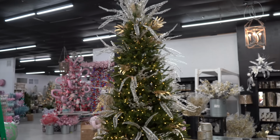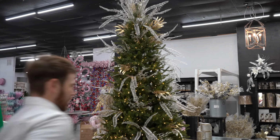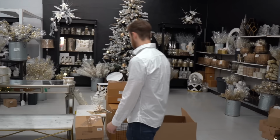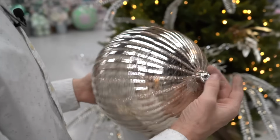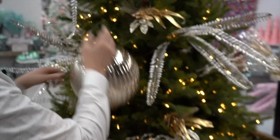Okay, what's up next on the agenda for this Star of Bethlehem tree? I think I'm going to start with the large ornaments. So this is our 250 millimeter 10-inch. Or is it? Yeah, 200.